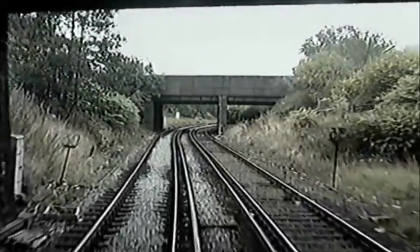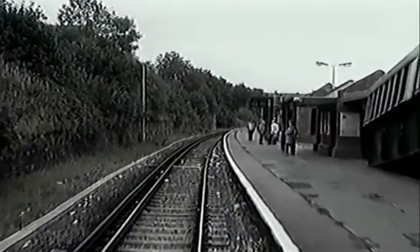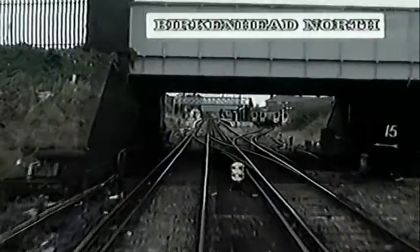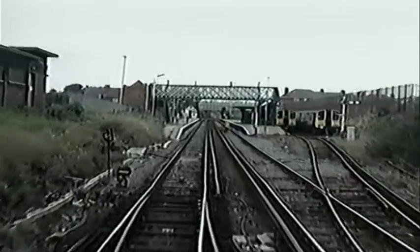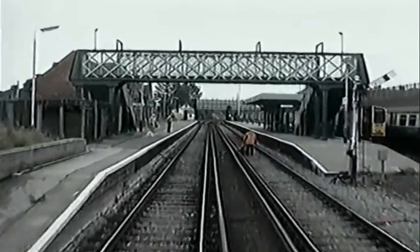Now we're back coming into Birkenhead Park again, now going the other way. Birkenhead North was originally Birkenhead Dock Station, a reminder of the town's principal trade. Which, I mean, a lot of people wouldn't have been.